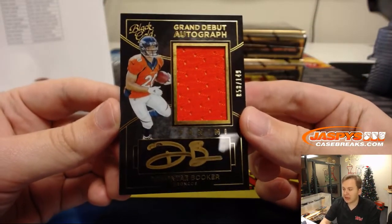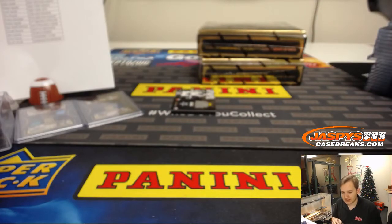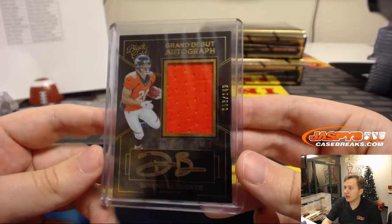We have Devontae Booker, 58 out of 149. Grand Debut autograph and relic. Denver Broncos. That's Scott V. with the Devontae Booker Grand Debut auto.